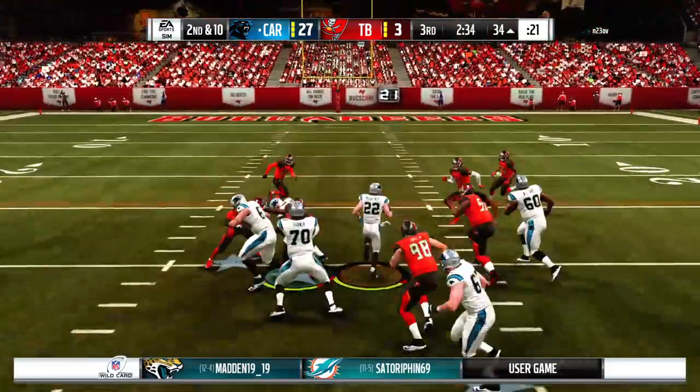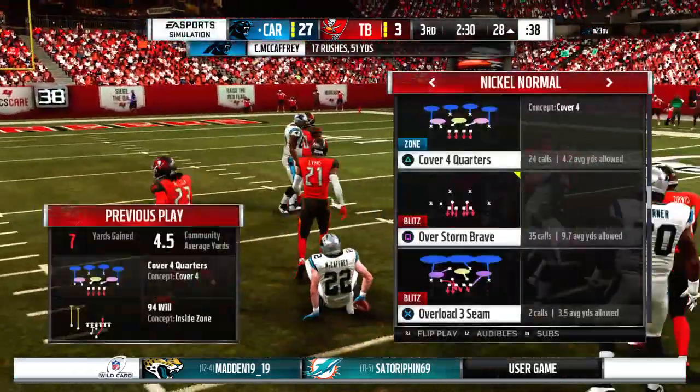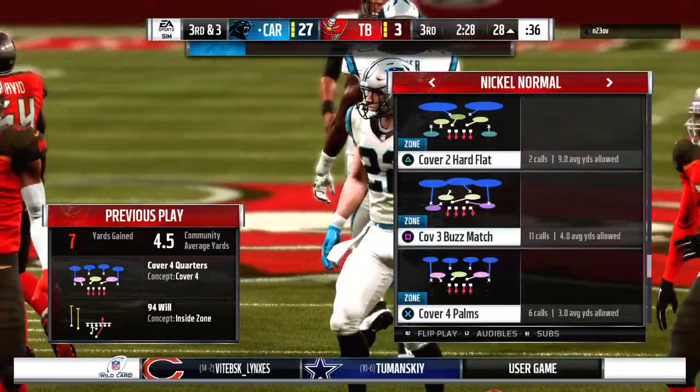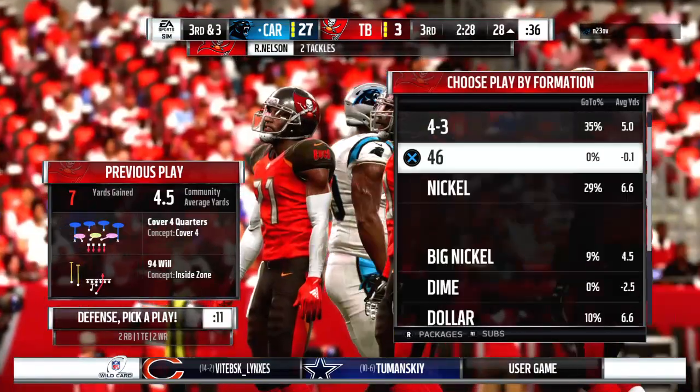They stay on the ground. McCaffrey again. And he'll work his way inside the 30 now to the 28. That 2nd down run a big help. The 7 yards leaves him with just a 3rd and 3 now.